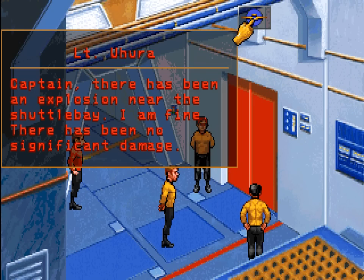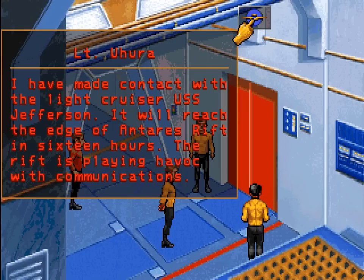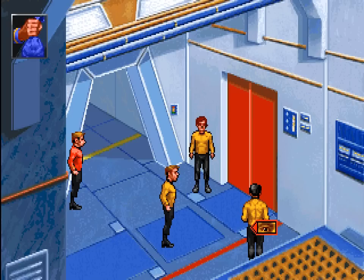Captain, there has been an explosion near the shuttle bay. I'm fine. There has been no significant damage. Any luck communicating with Starfleet Command? I have made contact with the light cruiser USS Jefferson, sir. It will reach the edge of Antares Rift in 16 hours. The Rift is playing havoc with communications. Thank you, Lieutenant Kirkout. At least gives us a way to be rescued, depending on how bad the damage to our ship is going to be. Which I'm guessing is bad.